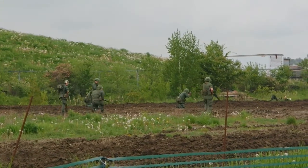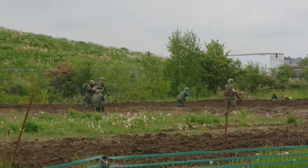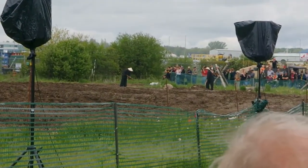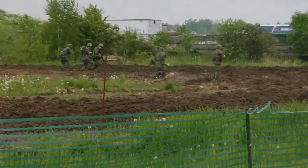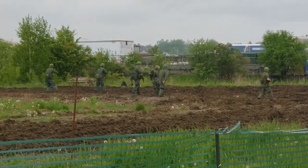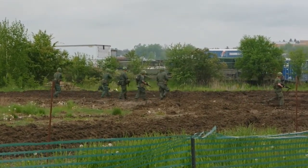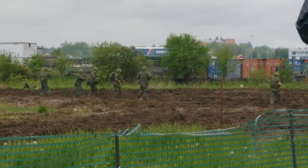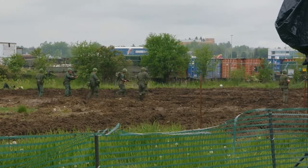Oh, there's some farmers, some innocent-looking farmers at the back. We'll see what happens. Again, the VC could disappear into the woods, disappear into villages, melt right in, and they're waving, hi, how are you? Friendly, oh, not friendly.